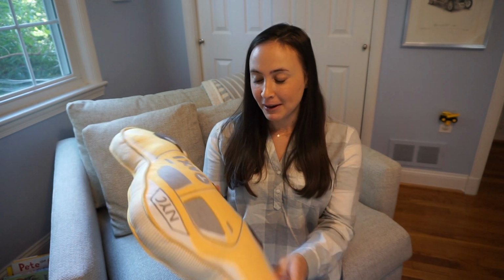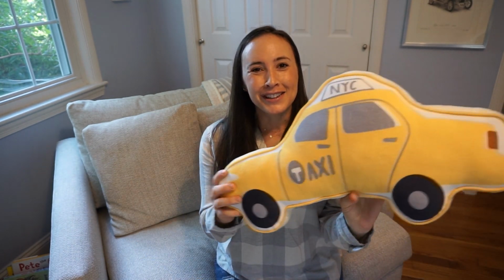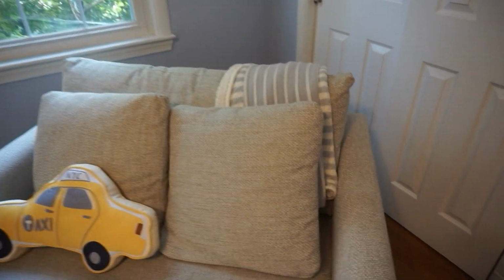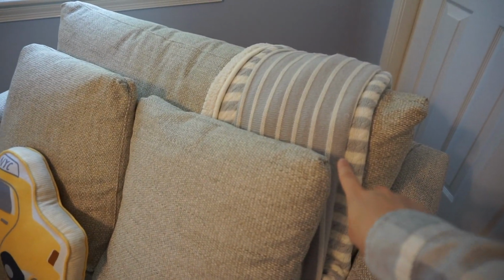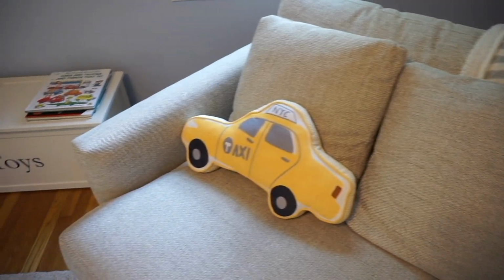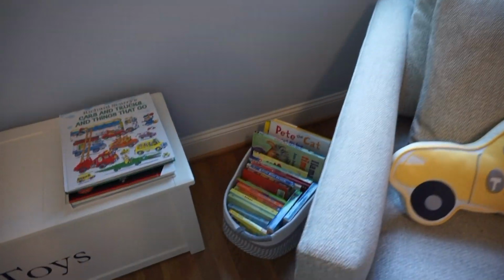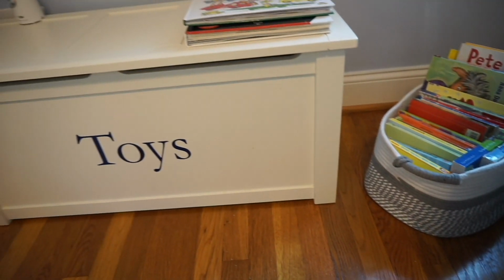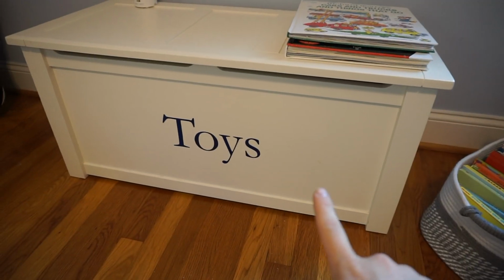And then this is a little pillow also from his aunt. It's actually by DKNY Kids, but super cute and fits in with his little car theme. Behind the pillows, there's two blankets that were from his nursery. These are both from Pottery Barn Kids, as is his little book basket down here. We just keep some of the books we're reading at the moment in there. And then this is his toy box. This is also from Pottery Barn Kids.